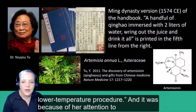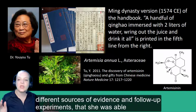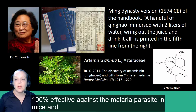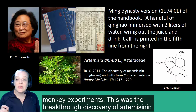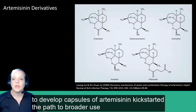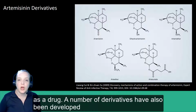And it was because of her attention to different sources of evidence and follow-up experiments that she was able to obtain a non-toxic extract of the plant that was 100% effective against the malarial parasite in both mice and monkey experiments. And this was the breakthrough discovery of artemisinin. Later, clinical trials and further work to develop capsules of artemisinin kickstarted the path to broader use as a drug.